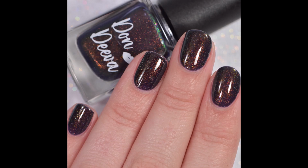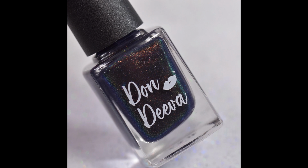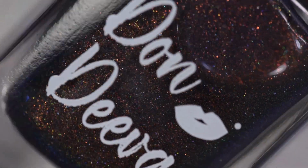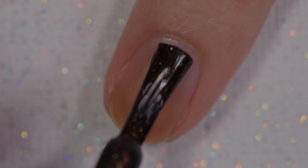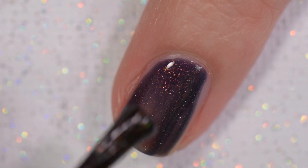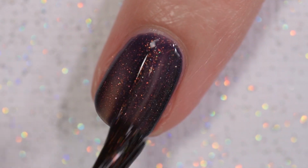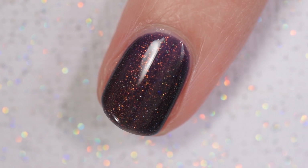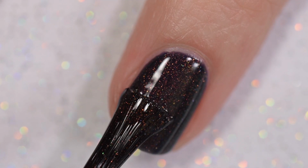This next polish is Joker, and it is described as a purplish color with the original unicorn P and scattered holographic. This polish is beautiful. The original unicorn P is in all of its glory in this dark purple base. The formula on this was wonderful. It was smooth and easy to apply. I had no application issues whatsoever. Look at that. It's almost a 1-coater. Like, this polish is bananas. It's excellent.